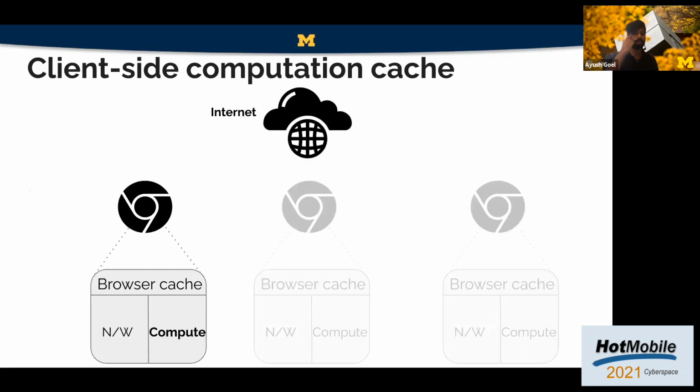Let's walk through a high-level flow of how this computation cache would work in practice. On the left-hand side, you can see the traditional browser, which has a network cache, and now it's augmented with this compute cache.